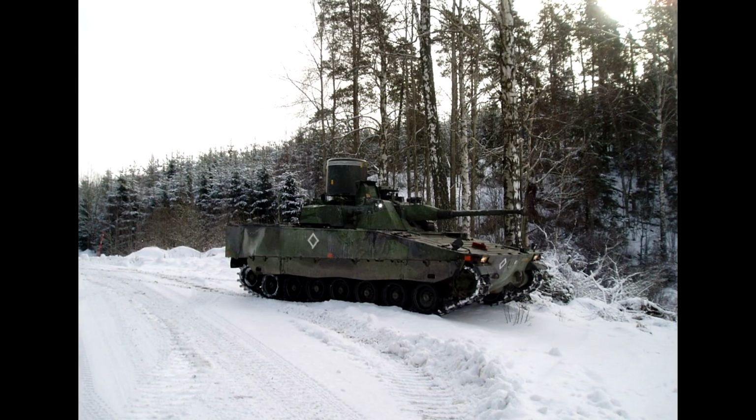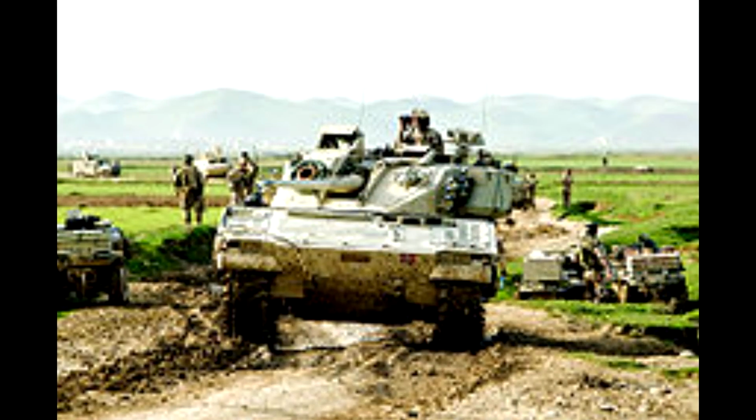And it's a rather standard infantry fighting vehicle, nothing really too crazy about it, except for the fact it does use a 40mm Bofors gun compared to like a 25 or 20 or 30mm autocannon, and it also has quite a bit of armor. Now these days they have active protection systems to protect the vehicle.